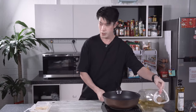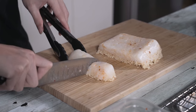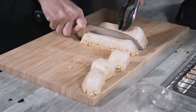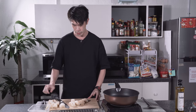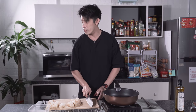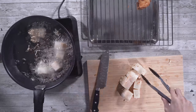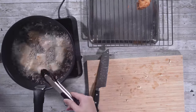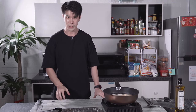And then now, I'll cut it while the oil heats up. And then we are gonna deep fry every single cube and hopefully it doesn't crumble on us. And then now we can prepare our butter and our beef.